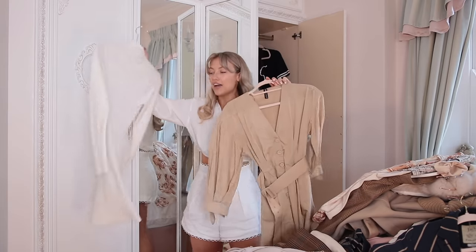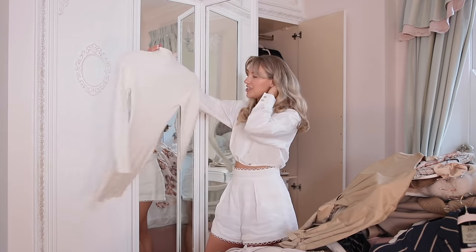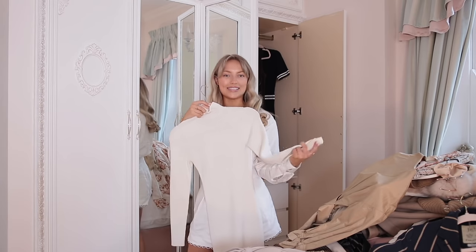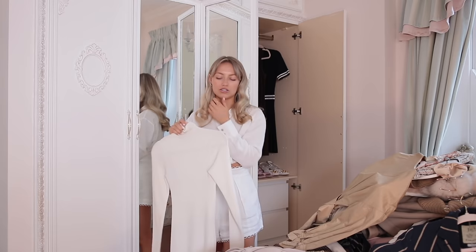These dresses, I think I'm definitely going to get rid of the white sweater dress. Is that a mistake though? I just never really wear this one. It feels like it would be a good one to keep because it is a staple and it's warm. So maybe that's a mistake. Maybe I should hold on to this.